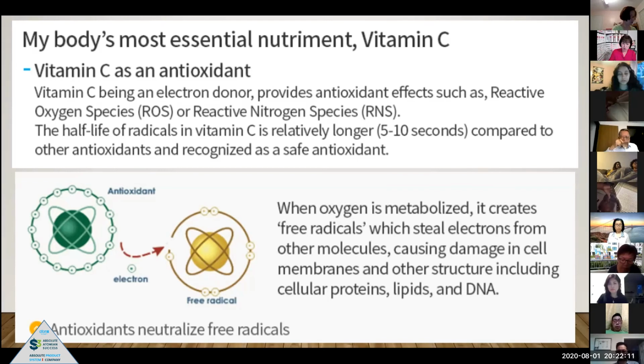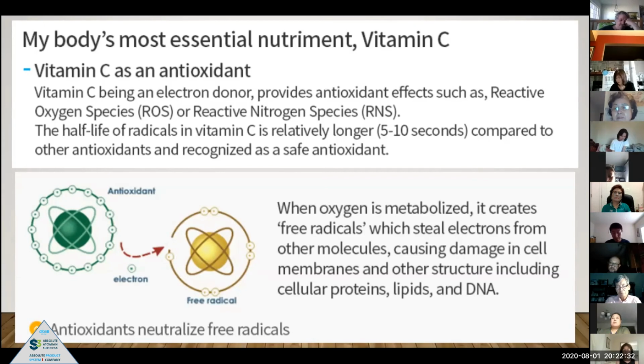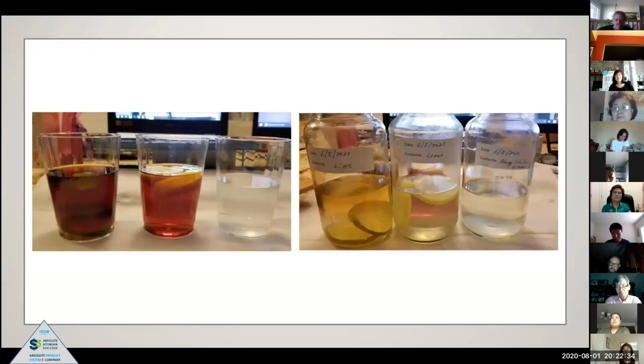This is going to happen basically as long as we breathe. We're going to have free radicals inside our body. So whenever we consume any food or breathe air in, our system inside is going to be oxidated. That's why we take these antioxidants to neutralize free radicals. These are harmful oxygens, and as long as we breathe, we're going to have them.